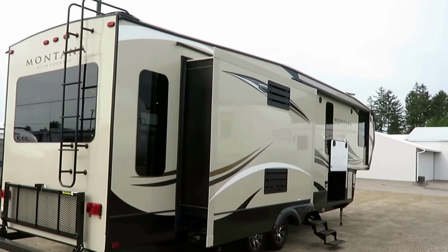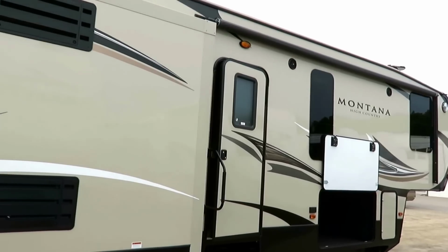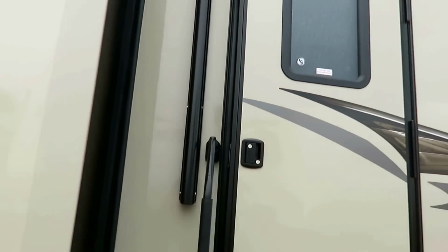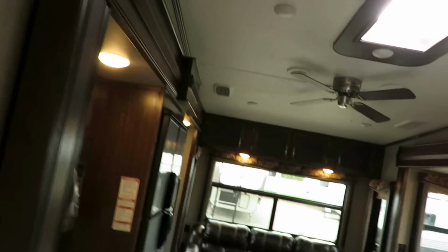This is all aluminum framed, by the way. The walls and floor are laminated, and then the rear wall, front wall behind the nose cap, and roofing are aluminum constructed. Of course, LED lighting at the base of the awning. We have a friction sprung door here so that it catches itself. Something else I like to point out is that Montanas, even in the High Country series, have a full residential walk-in height door. So not a head knocker as is common in the industry.